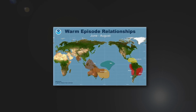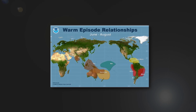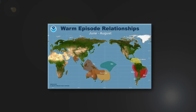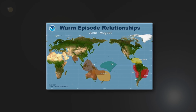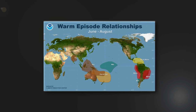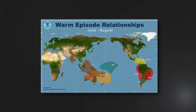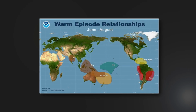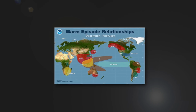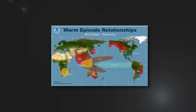And during El Nino events, typically we see on an average response coming out of Australia below normal wheat yields, out of Brazil normal to below normal soybean, below normal corn yields out of South Africa, but above normal corn yields coming out of Argentina. During La Nina events, we see the polar opposite: above normal wheat in Australia, above normal corn in South Africa, above normal soybeans in Brazil, but below normal corn in Argentina.